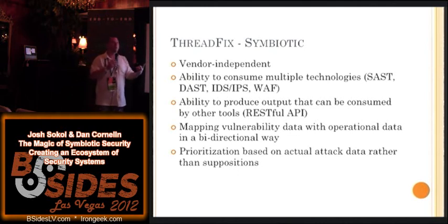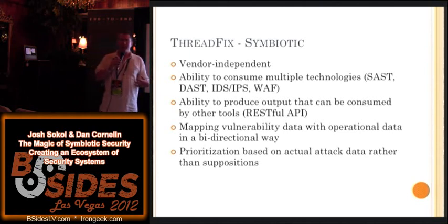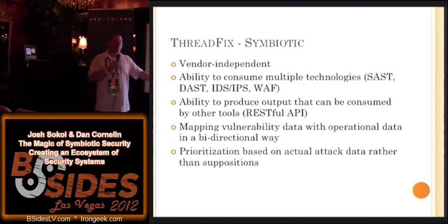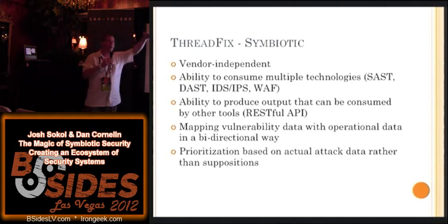I'll show two demos. One is clicking through the web user interface, which is all well and good, but you can also script all of these interactions via a RESTful API. So if you want to automate these processes in your organization, you've got the ability to manipulate these different things via the RESTful API. We'll also show how some of these interactions are bidirectional, where you find out here are the 100 vulnerabilities that the scanner found.